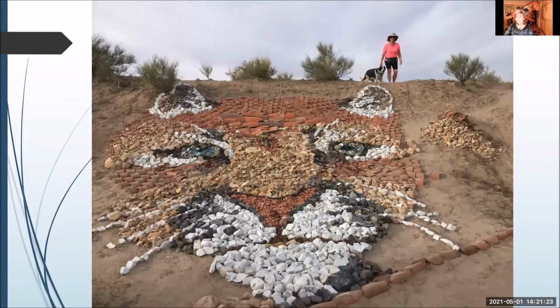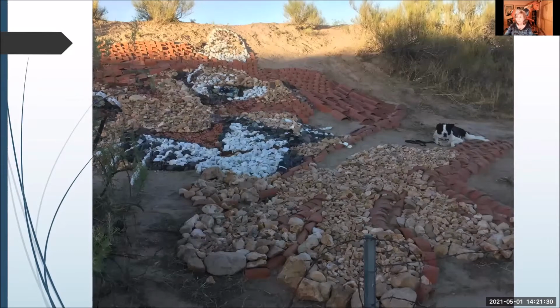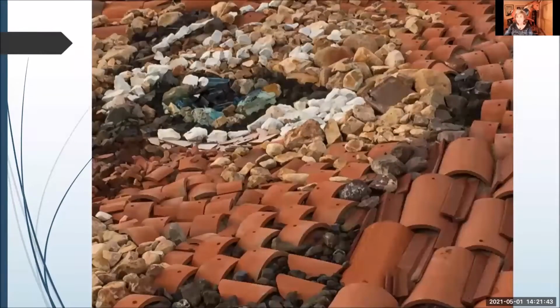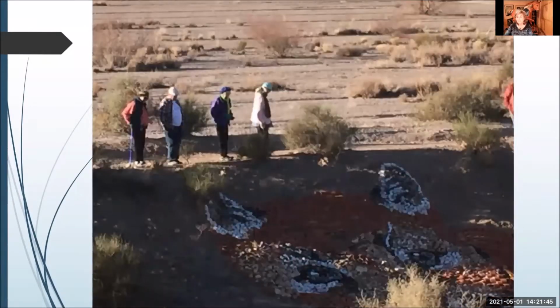This is another person, Aletha, that donates glass jars and bottles for me. I wanted to show you Bandit in the middle of this. This was a really large piece, my first real large piece. And that hill is very steep. It doesn't look like it in the photographs, but it is. Tourists started coming.